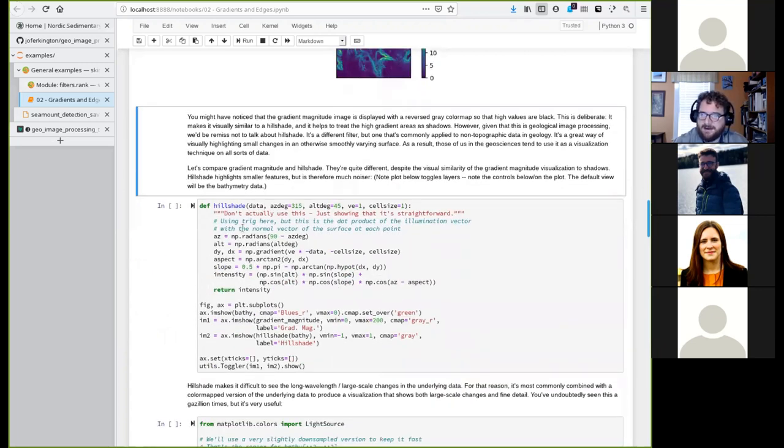Let's not worry exactly about the hillshade calculation. For those who may not be familiar with it, the basic idea is that you have an illumination direction. So we have the sun coming from some direction, and then we have topography at different angles. And what we're showing is basically how much it's like lighting it up. How much reflection will we get off of those surfaces?